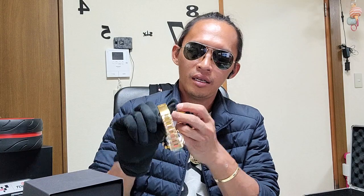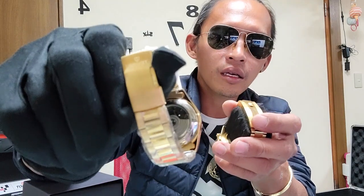So at a glance, you won't notice that it's a TEVISE. And by the way, for the lock itself, there's a difference. This one is a push-in clasp lock. There you have it. There's a single push button there.